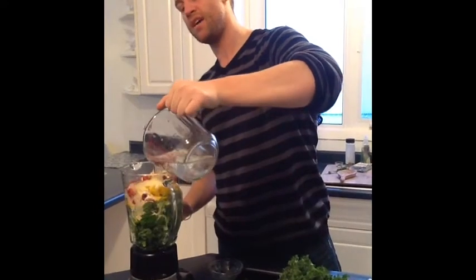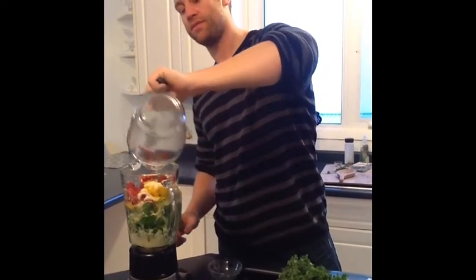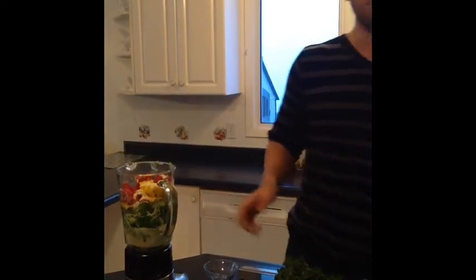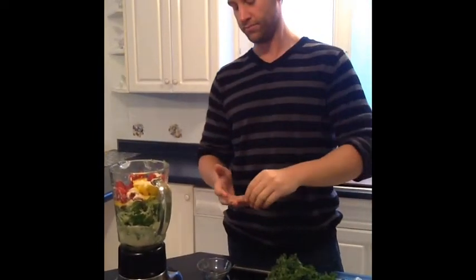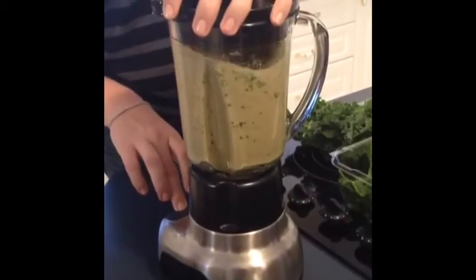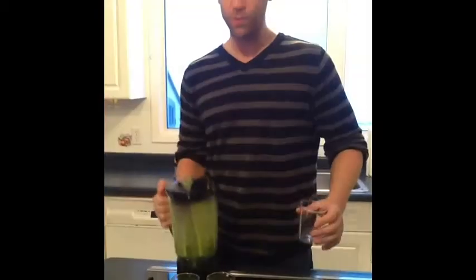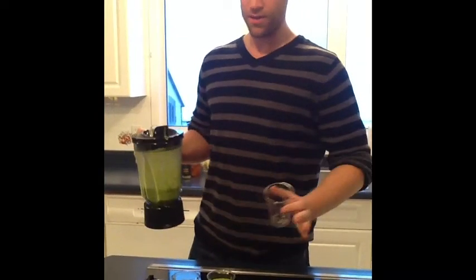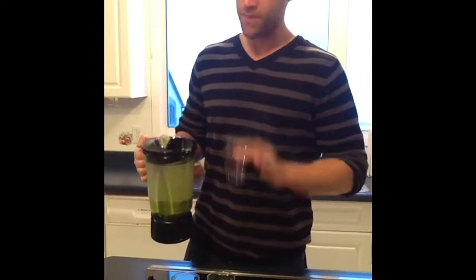Best way to start the day, or a good snack in the afternoon. Great for the body, delicious, easy. We'll blend it, good to go. We also added ice to this. We forgot to mention that as we went. We're ready to go. Serving sizes are out. Best way to start the day.